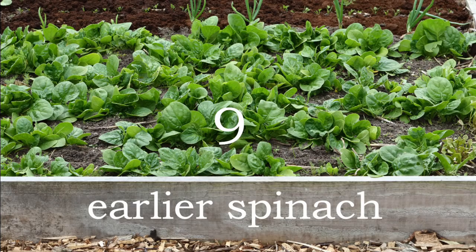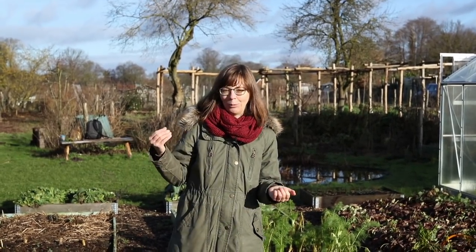Number 9, I want to try an earlier sowing of spinach. Usually I sow it outside in March, but we don't get a terribly good harvest because it tends to bolt very early.